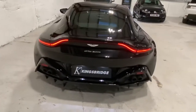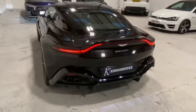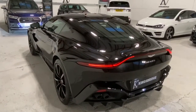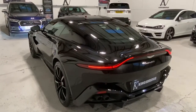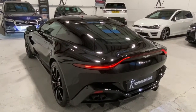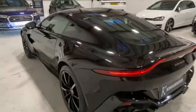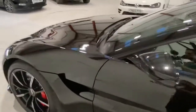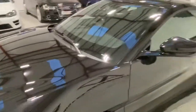That's it. So give us a call if you're interested in this car. We do offer fantastic finance packages. We offer nationwide delivery to your door. It's £1.50 a mile on an open trailer or £2 a mile on an enclosed trailer. Obviously the car's got warranty with Aston Martin. First service isn't yet due. So yeah, it's absolutely spot on.